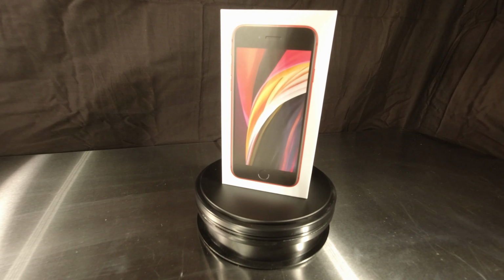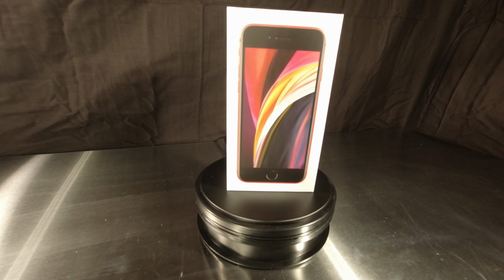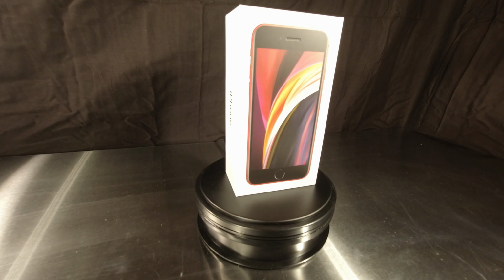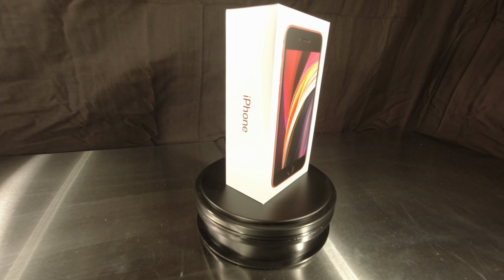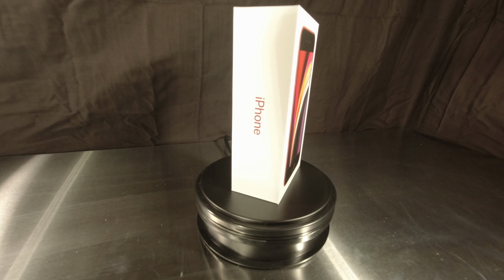And then I'll put the phone in its case, and then I will throw it on a base here, and then we'll get some good close-up photos and stuff for you guys, so you can take a look at the phone itself in all its red, beautiful glory.